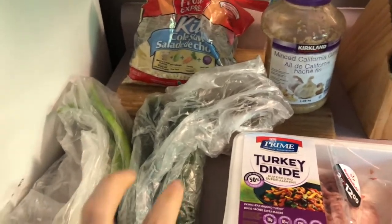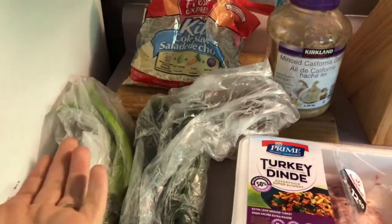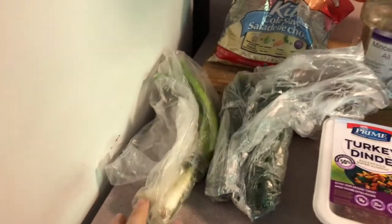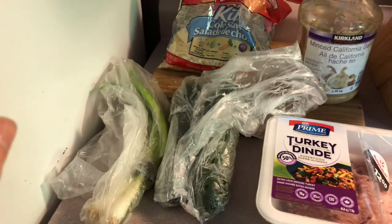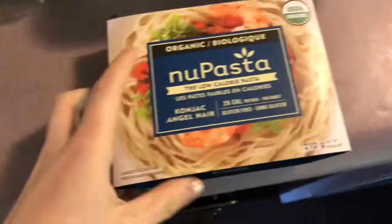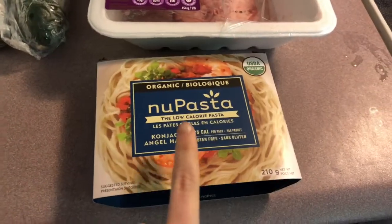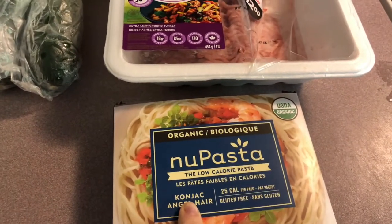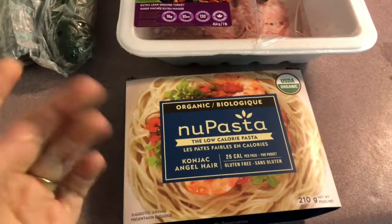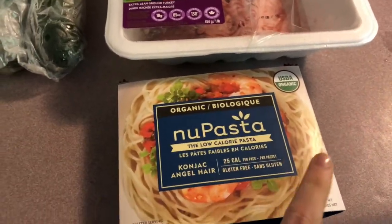It's like egg roll in a bowl is kind of what I'm going to call it, but I'm adding some pasta to it. So this is the pasta that I use. It's a low calorie pasta. It's made out of a konjac root, which is a vegetable, I guess. Anyway, it's only 25 calories for the whole pack.